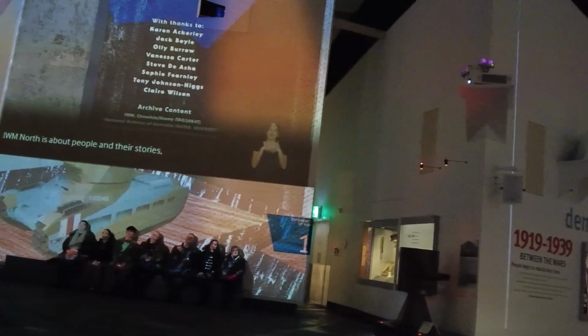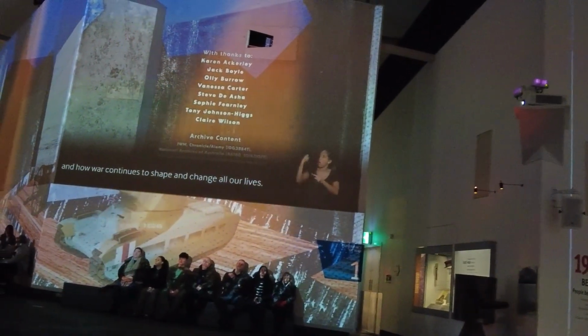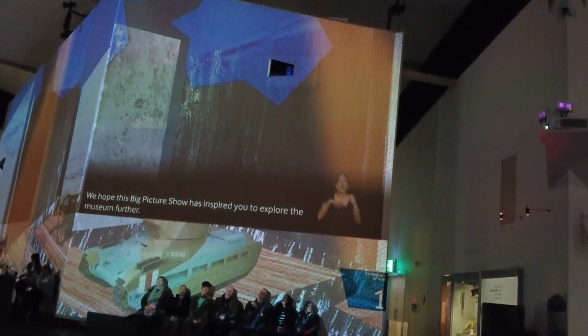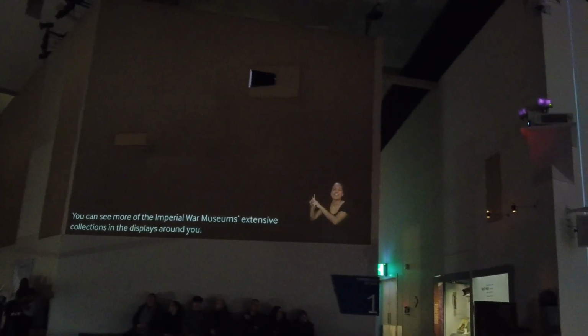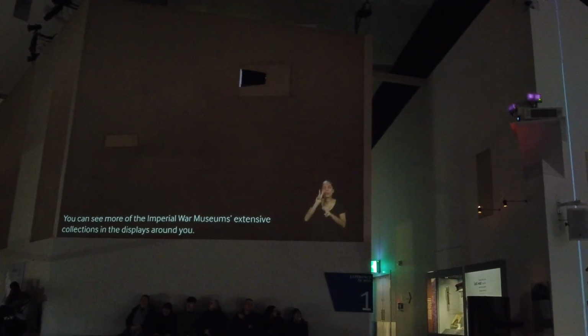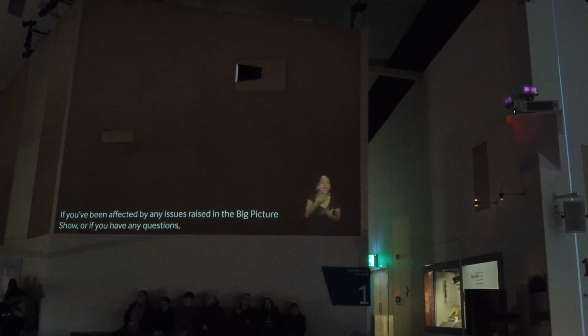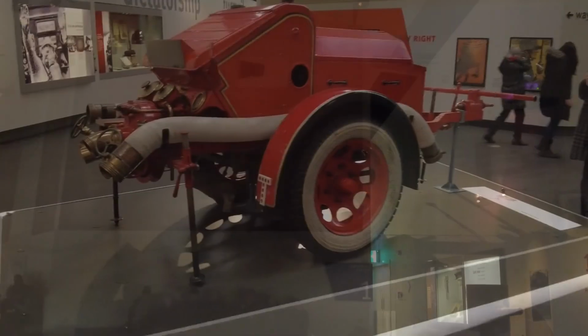IWM North is about people and their stories, and how war continues to shape and change all our lives. We hope this big picture show has inspired you to explore the museum further. You can see more of the Imperial War Museum's extensive collections in the displays around you. If you've been affected by any issues raised in the big picture show, or if you have any questions, please speak to one of our staff or volunteers who are here to help you throughout your visit.